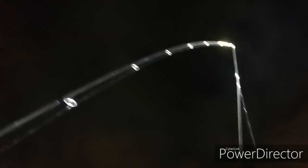Great fun on light rods, though. Oh, yeah. Look at the tip on his rod, bending with just that tiny little fish on. Well, I'm going to say that's 1-0 to Mike because my bass was smaller than that.